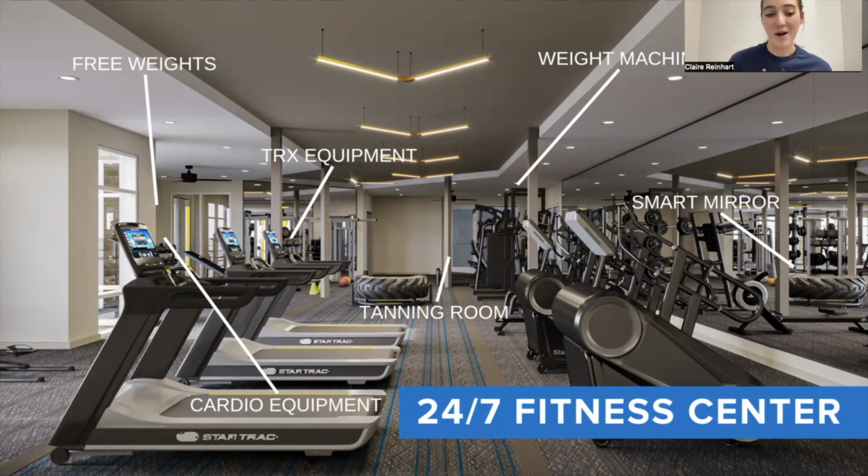But personally, my favorite part about it is our smart mirror workout that we're going to have in here. I don't know if you guys have seen any of those, but it's actually a mirror that you can pull up a workout to follow along with. So if you don't know what you want to do in the gym that day, you can use that kind of as your starting point. Off of our gym will also be a stand-up tanning room as well.